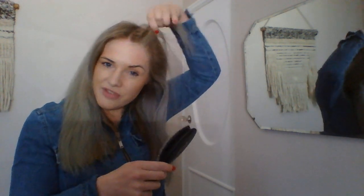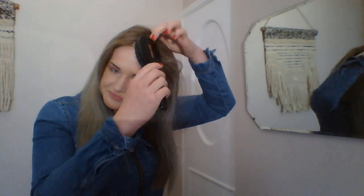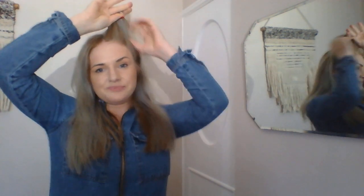So I'm going to section off the front bit of my hair using a brush, so use a brush or a comb. And you can section off as much as you want. I'm going to section right down to my ear, but you don't have to. You could just section the first little bit if you wanted. So I'm going to section right down to my ear, and then I'm going to use my brush to brush my hair up. Okay, so that bit's sectioned off now, and it's all going in the same direction.